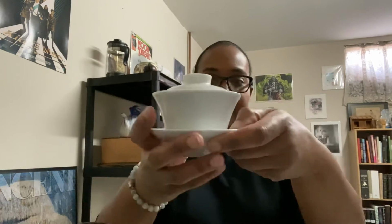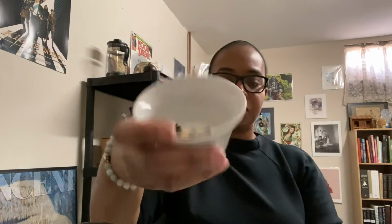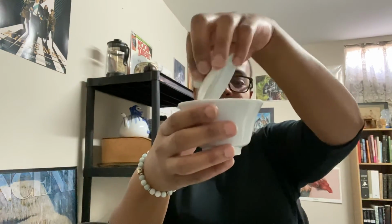Anyway, next is a gaiwan. If you've seen this before, you have the little base, the actual cup, and the lid. Now, what you would do with a gaiwan is like this. You would take your cup, put in your tea, which I actually put in some of my tea just to show it off to a customer. Oops, sorry. And then you pour in your hot water really slowly. And then you use the lid to push the leaves to the side, again after letting it steep for however long you wanted.